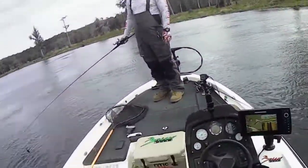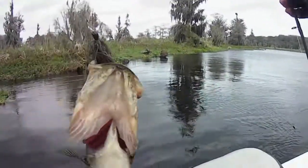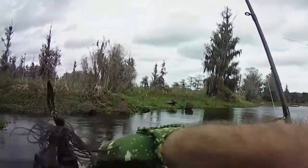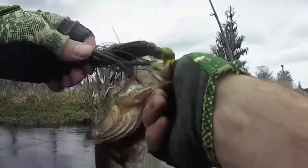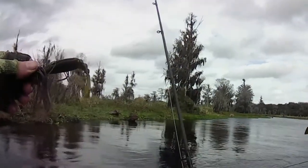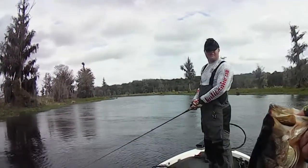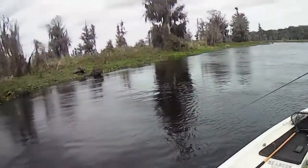What was that in his mouth? I don't know. What is that? What kind of creature is that? I don't know, man. Alien. 2 pounds, 3/4. Look at that belly. That's 2. Got another one, y'all. Make sure you show off the alien you threw up. Yeah.